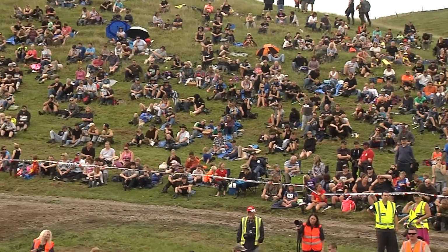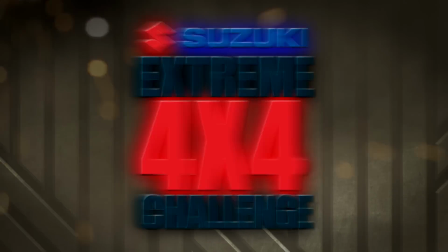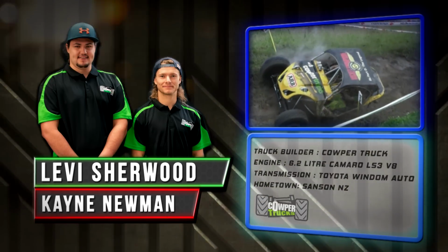Well, the big crowd have been looking with anticipation at this one, and it's been worrying some of the drivers as well, and certainly this man. Pro FMX rider Levi Sherwood needs little introduction when he's on 2 wheels, but put him in a Cowper Extreme truck and it's a different story.